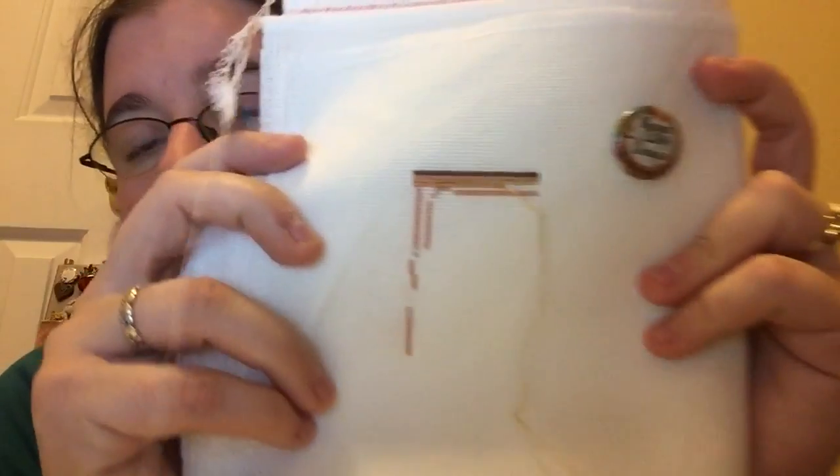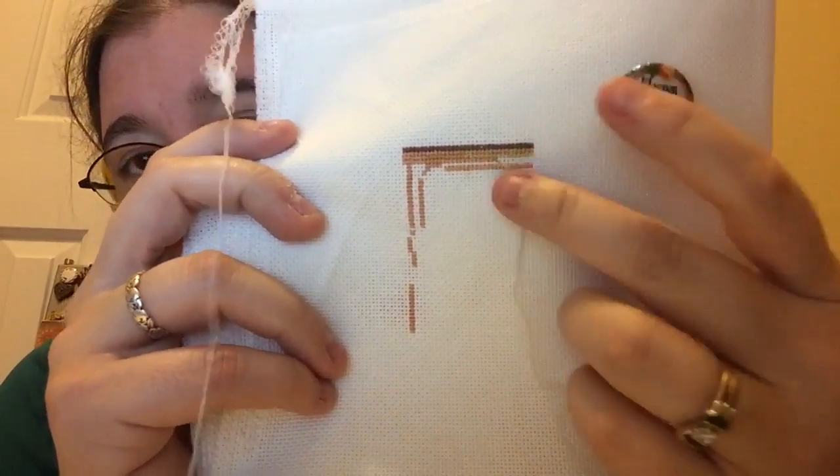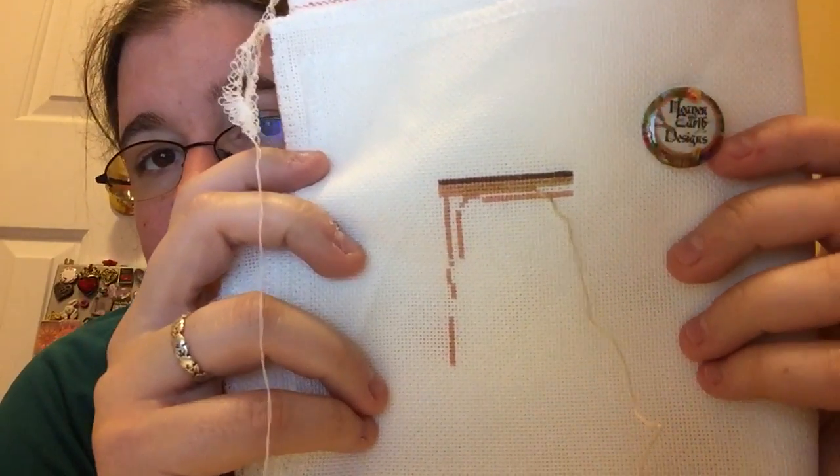And then the other one is an electronic pattern that I'll put a link to below. It's the Tree of Life from Heaven and Earth Designs, and I'm doing it on 20 count Lugana, white Lugana. Here's where I got to. And that's as far as the first page goes across. And I have my little Heaven and Earth Designs needleminder. So that was my week.